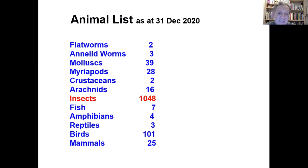Now, of course, the one thing that sticks out is how many insect species we've got there, with over 1,000 insect species having been identified. And this is fantastic because normally it's the insect species that nobody goes looking for. And we have got a staggering number of insects found within the nature reserve.